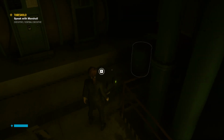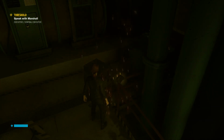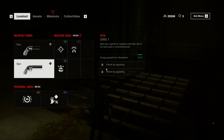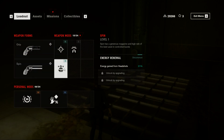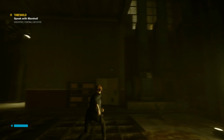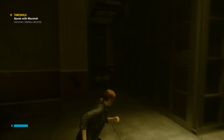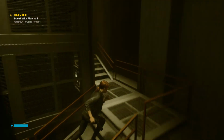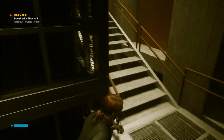And some threshold remnants show me house memory. Okay, a very powerful spin rate of fire boost. I still think I want to stick with this, though. We get some headshots with the spin, you know, just because, again, the volume of shots. It's a shame there's not a control point down here. I would love to not have to run back all the way up there.